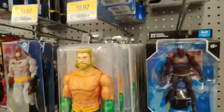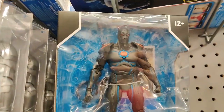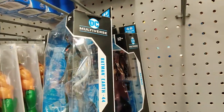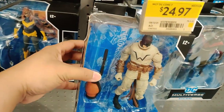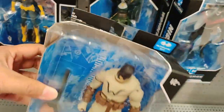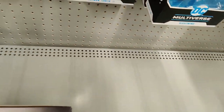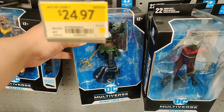Chris Hemsworth is still here. Aquaman. Batman Earth 44. Good to see him. Sepia tone Batman. Yeah. Come in pairs. This terribly mangled repack, somebody did by hand. This should not be here, guys. This should not be here. What a waste. Hope nobody buys that.